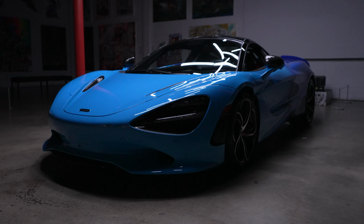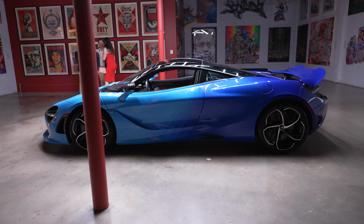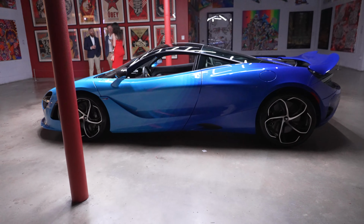Today, we have a lot of interesting topics to talk about when it comes to the 720S versus the 750S. Which one should you buy? What is a better bang for your buck? Also, what is a better car?